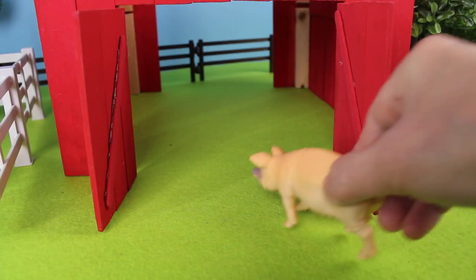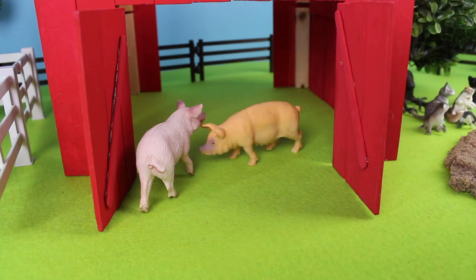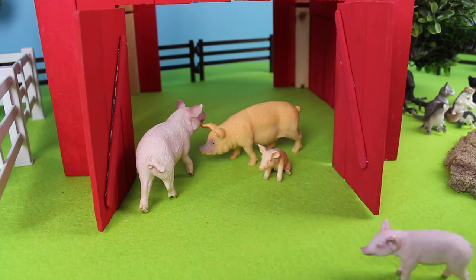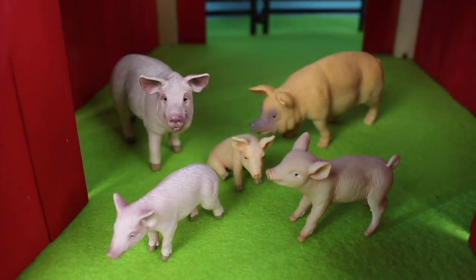Here goes one of the pigs into the barnyard. And here is another pig. Here is a cute little baby pig or a piglet. And look, there are two more baby pigs. There are five pigs in the barnyard today.